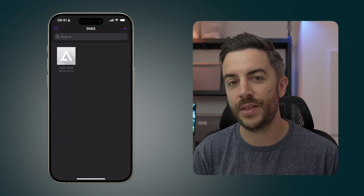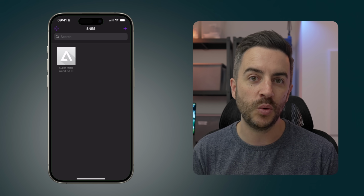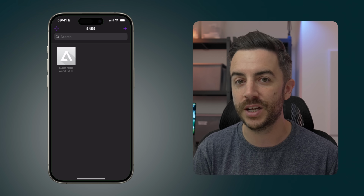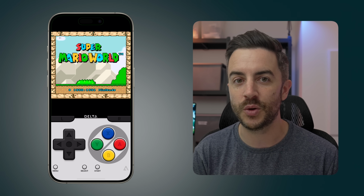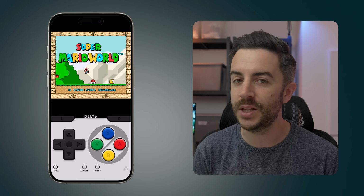Once you've done that, the ROM will appear in your ROM library. It may appear with cover art, not all of them do. You can see that the example that I have here hasn't got any cover art included, but when I tap on it, I get a controller image in the bottom of the screen, and the game, which in this case is Super Mario World, loads up on the screen. All of the buttons in the controller emulator at the bottom run exactly the way that you would expect them to, which means I can now sit and play Super Mario World on my iPhone to my heart's content.